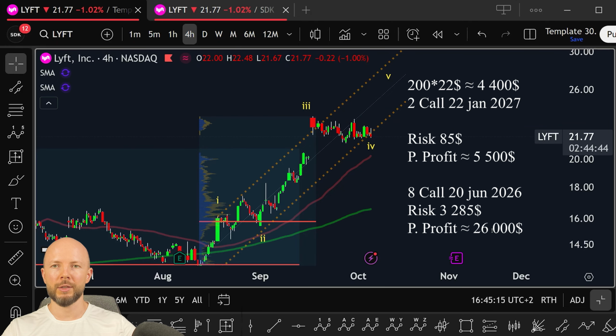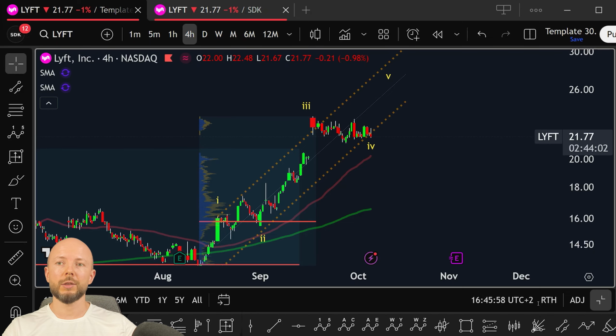I sold 200 Lyft shares at 22 and bought 2 calls at 22 for $620 each. Risk is $85. Profit potential $5,500. If the price drops to 18, I will buy 8 more 20 calls for $4 each. Then my total risk is $3,200, but profit at 50 could reach $26,000. This is called stacking: minimal risk, massive growth potential.